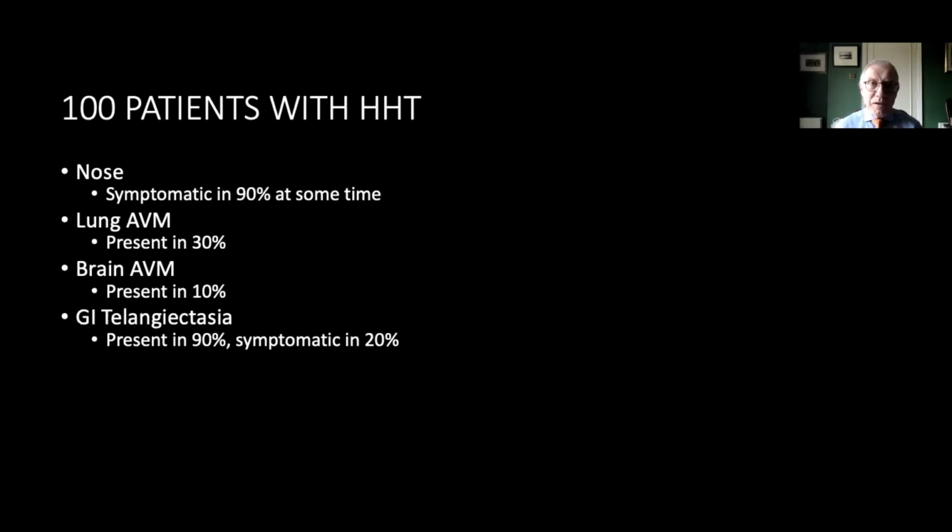About 90% at some point during their life will have abnormal vessels in the lining of their gut. That's GI or gastrointestinal telangiectasia. But these are only a problem in about 20% of people with HHT, and that's usually in later life, generally from the 50s on. 70 to 80% of people with HHT will have abnormal vessels in their lung or in their liver, but these are rarely a problem. Only in about 5% are they clinically significant.